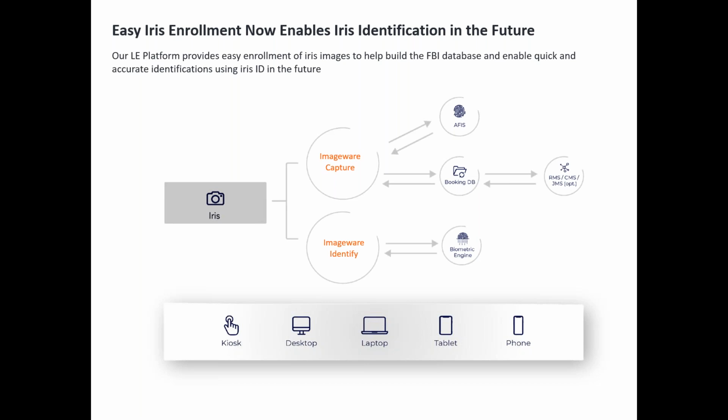Really, the last part about this architecture is ImageWare, like all of the industry, all of the user community, we're working with more and more of the available technology, whether that's on mobile devices, whether it's a tablet or a laptop, or even, it's amazing how much the purpose-built devices with biometric capabilities are now fitting inside a cargo pocket on an officer's uniform.